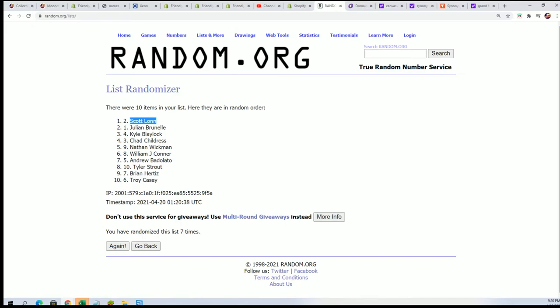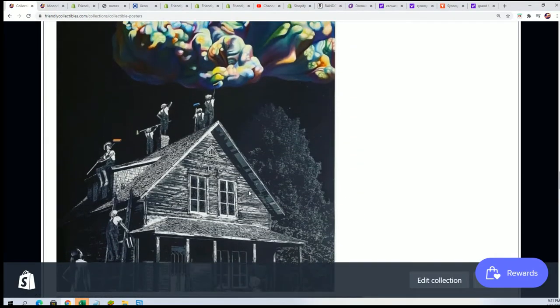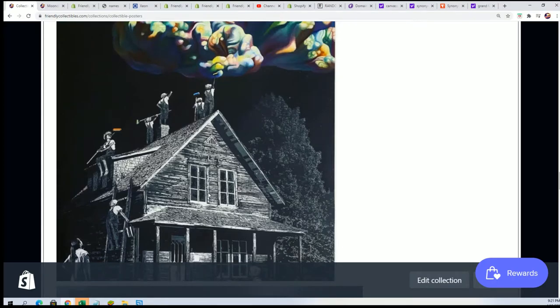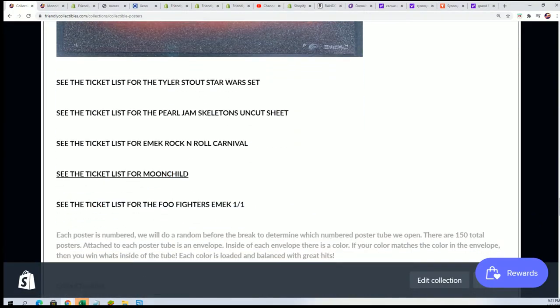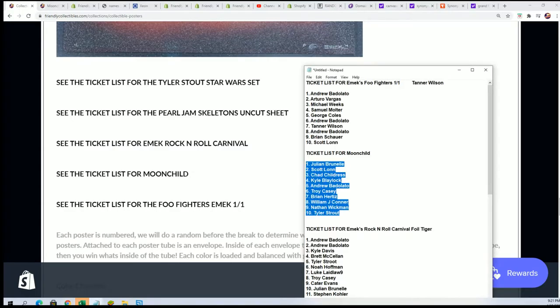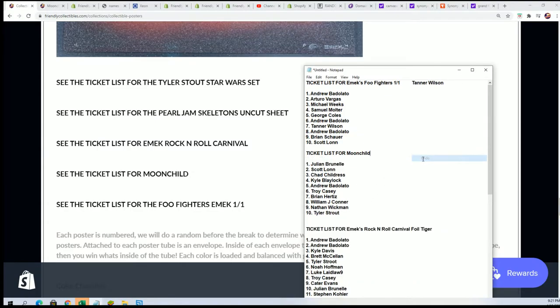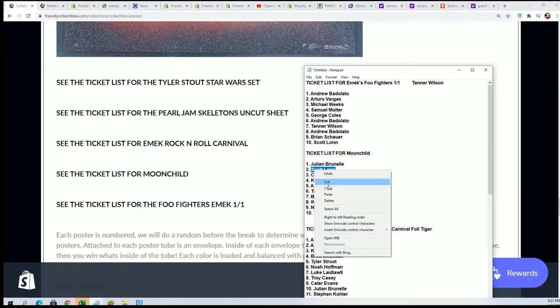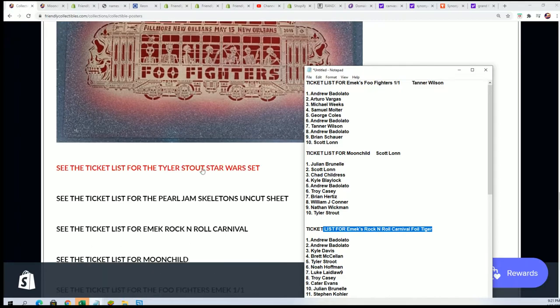You have hit, and you have hit this iconic Moonchild, and it is quite a piece of work, isn't it? It's beautiful. So that is outstanding. Scott L comes away a winner. Now on to this ticket list for Emmick's Rock and Roll Carnival Foil Tiger.